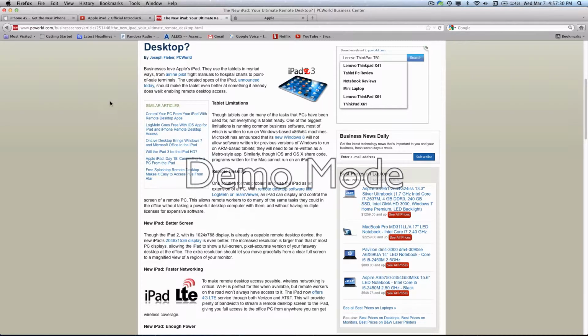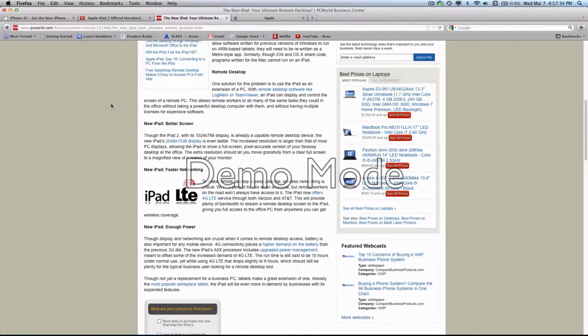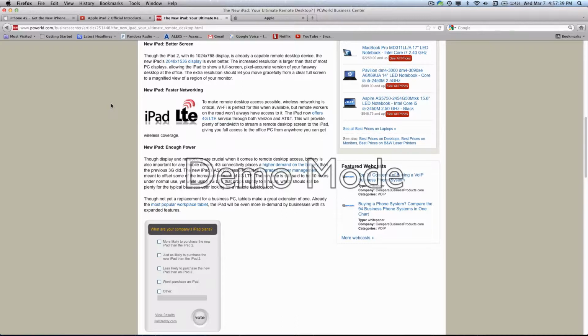So it's just saying they use iPads for everything. I mean, iPad can do anything, and I've done this before. You can use your iPad as a remote desktop. You can have your computer upstairs, get downstairs, and be using your computer on your iPad.